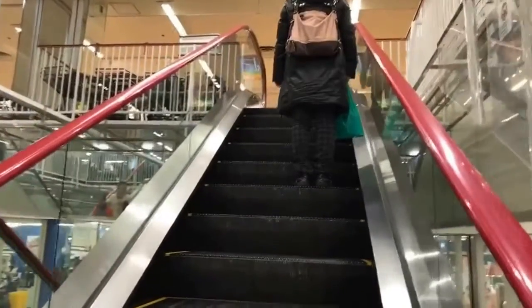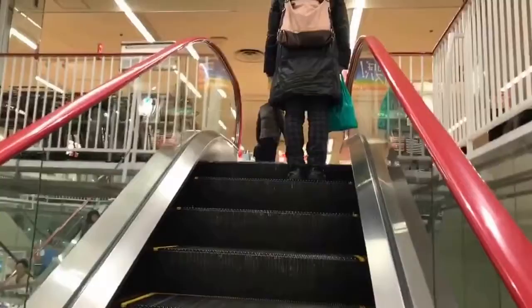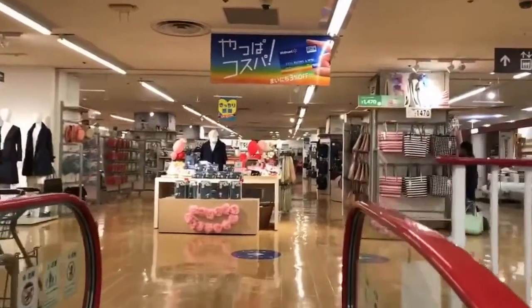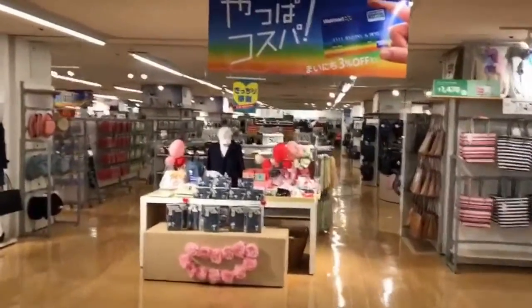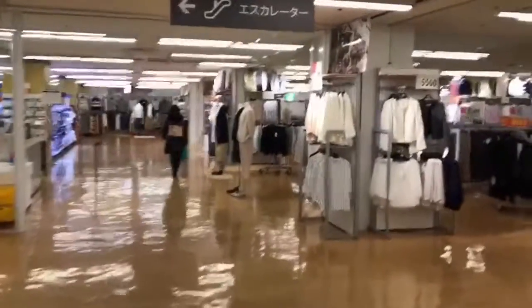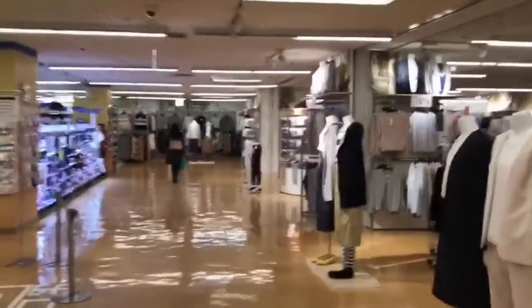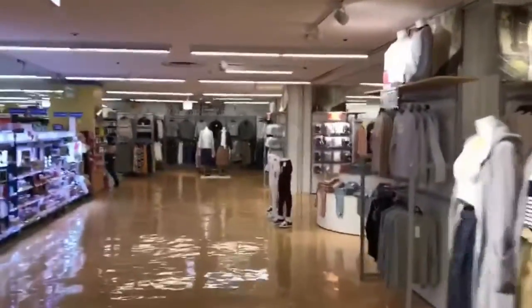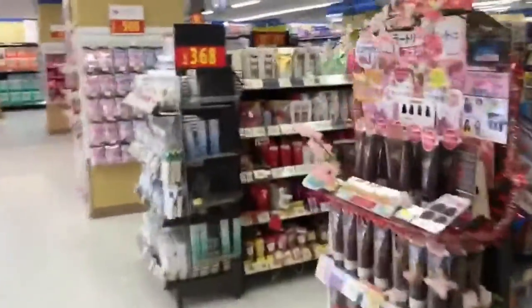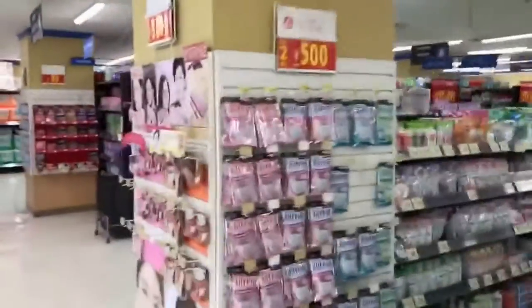This is something that I actually like in Japan, that usually on escalators one side is for people standing and one side is for people who want to walk quickly. Here's the clothing section. They have different health and beauty sections as well. You can see different goods for sale.